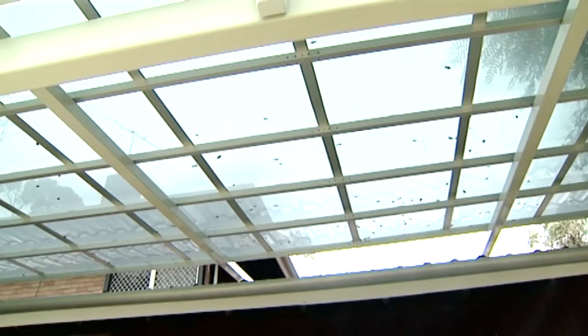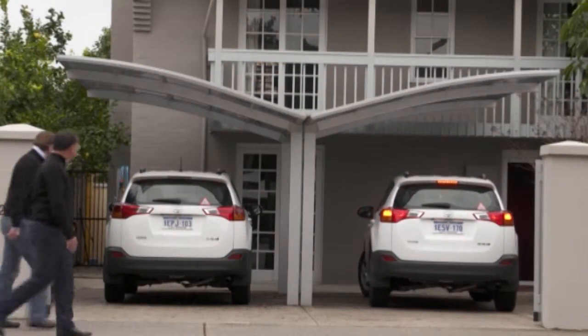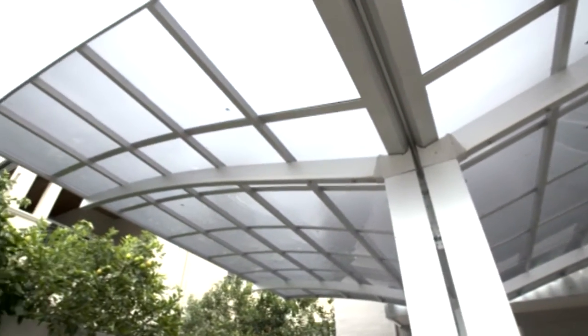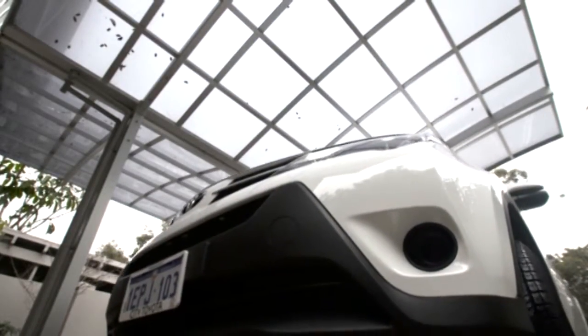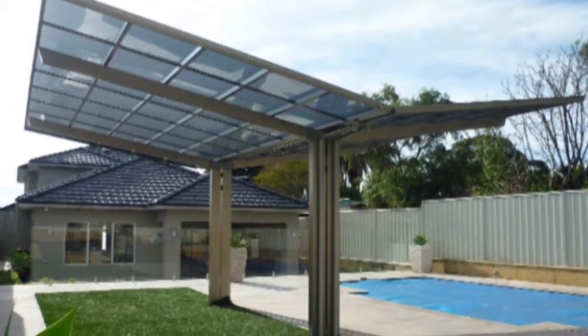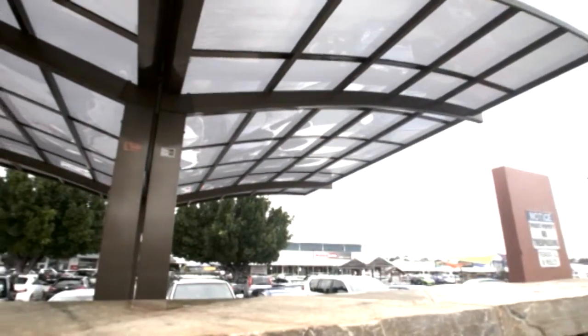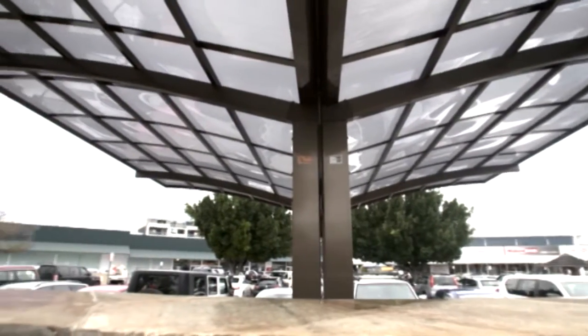And it's not just alfresco areas that benefit from the Cantaport. Its freestanding system makes it perfect for carports where vehicles have to manoeuvre in tight spaces, and it's a popular alternative to having an additional garage built to protect a car or boat. It's great for providing shade over swimming pools and spas, and even local councils have embraced the Cantaport by installing them over playgrounds and barbecue areas.